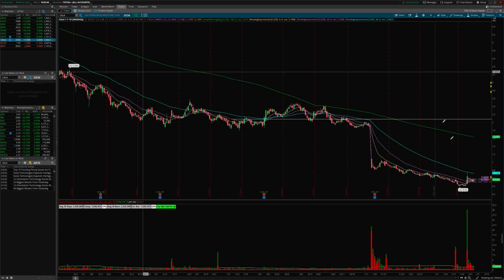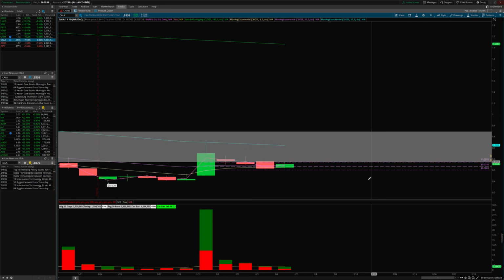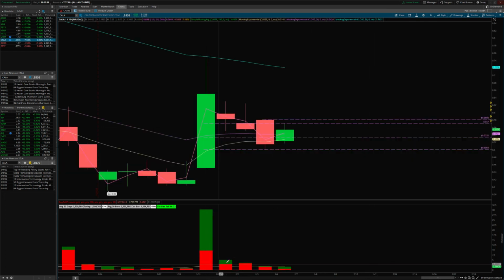CALA. So again, huge move, and now you got the 9 and the 20 acting as support, guys, and we want to see that huge volume and then decreasing volume.